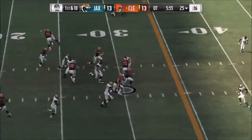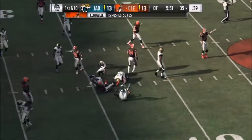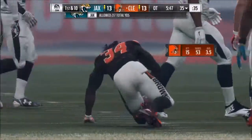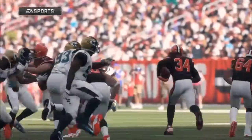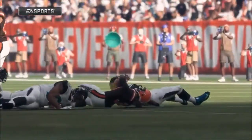A first down carry now for Crowell. And he's brought down, getting this one up to about the 35. That's good for a Cleveland first down, an 11-yard pickup. Absolutely love the run right there. This guy's known for his quickness, but also for his speed. He's able to get to the second level almost before you blink if you give him any type of blocking.